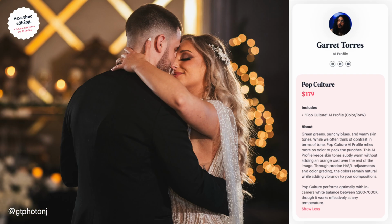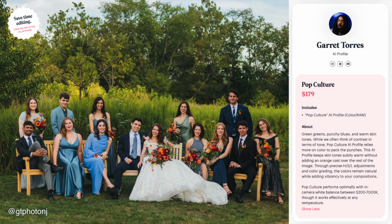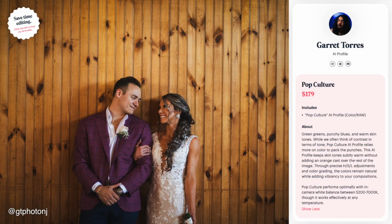The beauty of Imagine AI is you can train it to edit your photos in your style. For instance, my profile, Pop Culture, was trained on over 20,000 of my images, and it knows exactly what I do to get from point A in the raw file to point B in the deliverable. It's instant, it's super consistent, and it saves me so much time. I really cannot stress how much time Imagine AI has given me back and how much stress it's alleviated, truly.